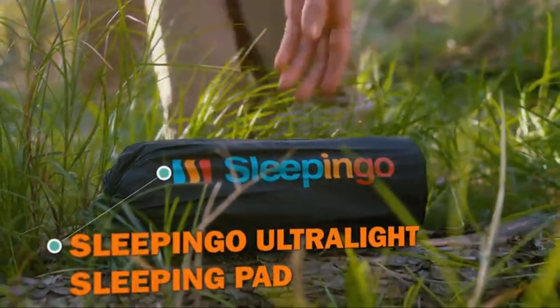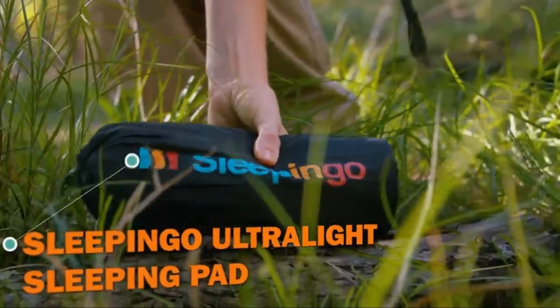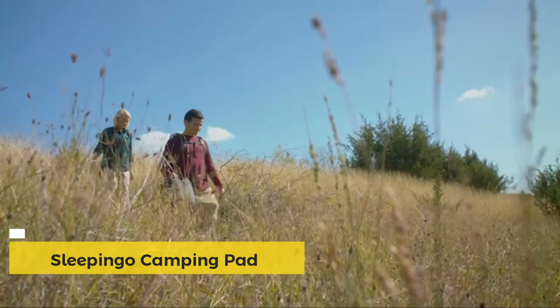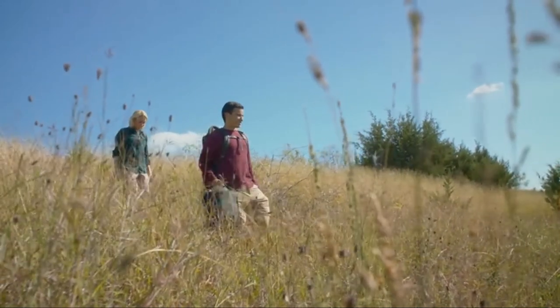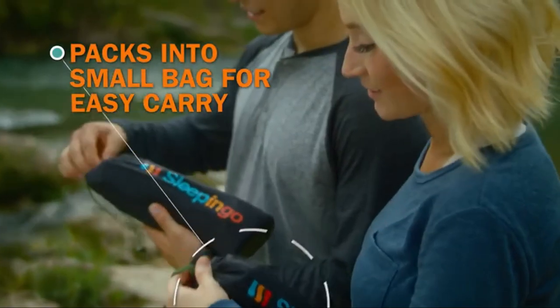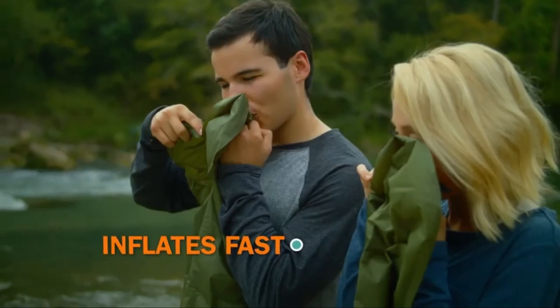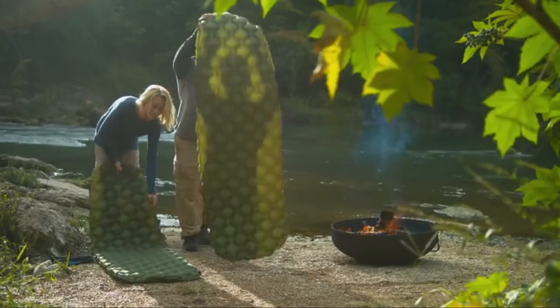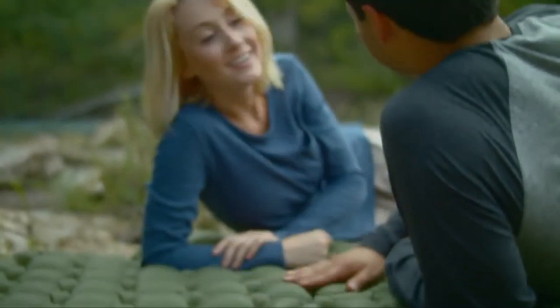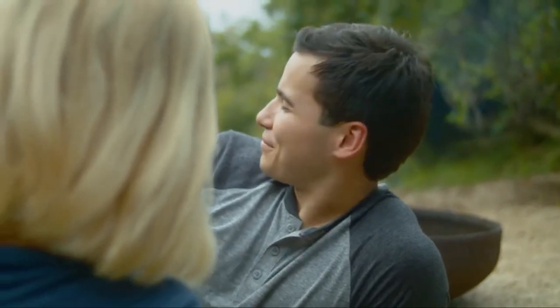Make your next adventure a little more comfortable with the ultralight sleeping pad from Sleepingo. Roughing it doesn't mean you have to get a rough night of sleep. Take the pad on any trip for a better rest. Inflate it fast and easy with just 10 to 13 breaths. 2 inches of thickness keep you well above the ground and supported in any position, even on your side.